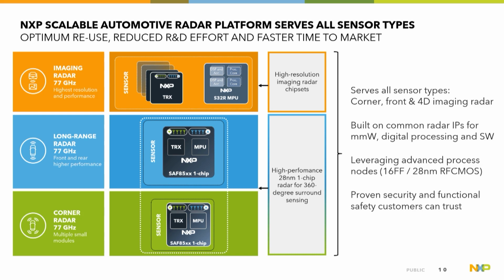At the same time, that common platform is using advanced process nodes, 16 nanometer FinFET for the processors and 28 nanometer RFCMOS for radar single chip, and is built on our common NDA of automotive grade security and safety that customers trust.